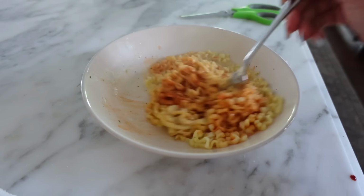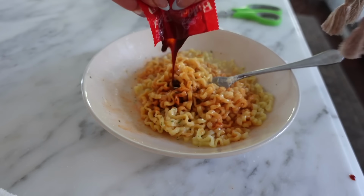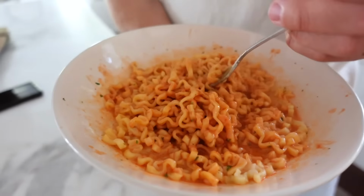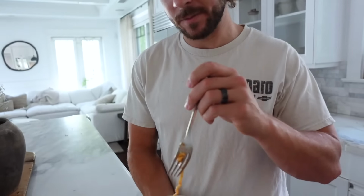All right, I'm gonna mix this up really well, and then I need to put more, and then we're gonna try it. Ooh. Looks a little bit like mac and cheese, not ramen. It does. It gives me mac and cheese vibes. Ooh, it smells spicy though. Uh-oh. It's chicken spicy. Oh, spicy, baby.